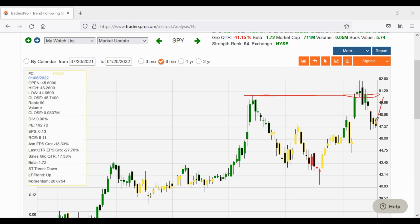For the portfolio, I use just a trailing stop. So, if I got in down here, I'd probably put my stop down below here, and then if it holds right here and goes higher, then I might move my stop up to this level right here. If it breaks out, I might move my stop up to this level right here.